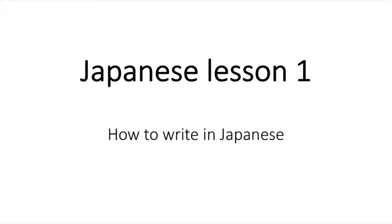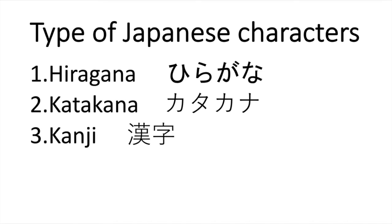So this will be the first lesson where we cover how to write in Japanese, and I will introduce you to various different ways of writing in Japanese. I would first like to start off by pointing out how many types of Japanese characters there are. We typically write in hiragana. Here you can see hiragana, and then katakana, and kanji, each written in Japanese.